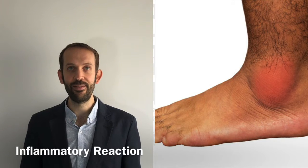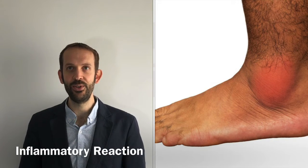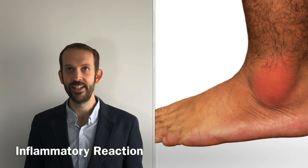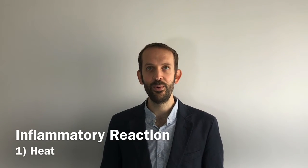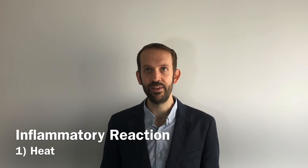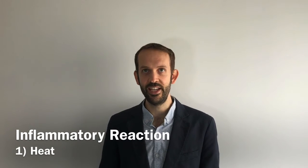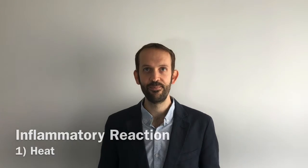Now onto the inflammatory reaction. Tissue injury usually involves damage to small blood vessels, and that results in bleeding at the site of injury. The bleeding leads to four main stages of inflammation, which are 1. Heat. Chemicals released from the damaged tissue cause dilation of surrounding blood vessels, which bring healing agents to the area, and the result is more blood and therefore heat.